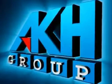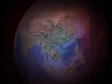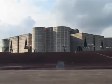AKH stands for a better tomorrow. From the National Parliament Complex, Dhaka, about 15 kilometers to the north, at Himayatpur, Shahbad.